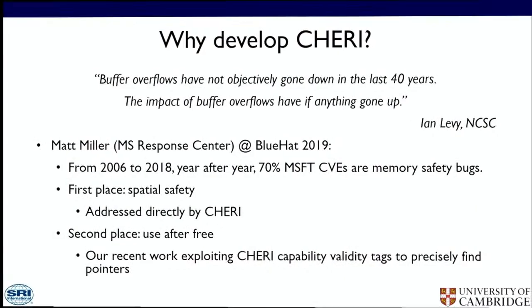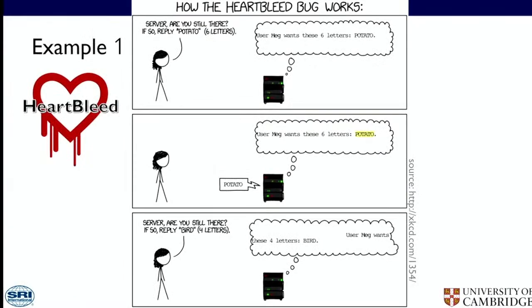So what is a memory safety vulnerability? Well, let me give you an example. In a prior talk, Dave mentioned WannaCry, and that is also a memory safety vulnerability that impacted the NHS in particular. Heartbleed was a vulnerability in secure web transactions. So when you get a little padlock on your browser, you're running HTTPS using the TLS protocol, talking to your bank or whatever.